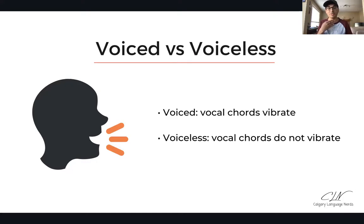But watch me and listen. If we switch the S to a Z, when we go Z, and you stick your hand on your throat like this while you're going Z, you'll notice your vocal cords are vibrating. So Z is a voiced sound, whereas S is a voiceless sound. And French has a voiceless R as well as a voiced R, and they sound a little bit different. Today, we're going to focus on the voiceless R. I find the voiceless R, for most learners that I come across, tends to be easier to pronounce.